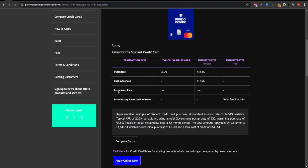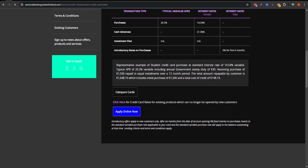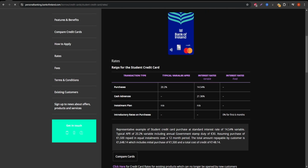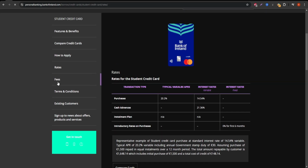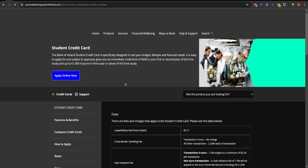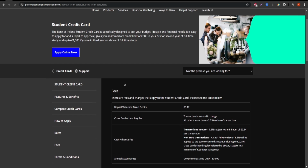Now, let's talk about the services. The card gives you access to online banking, so you can track your spending in real time, and you'll receive fraud protection, which adds an extra layer of security to your transactions. There's also a reward system for certain purchases, though it's quite limited compared to other student cards.